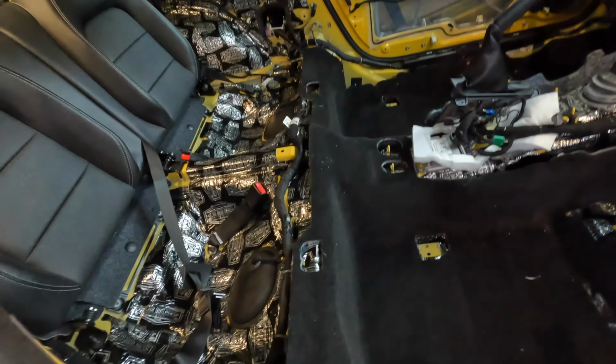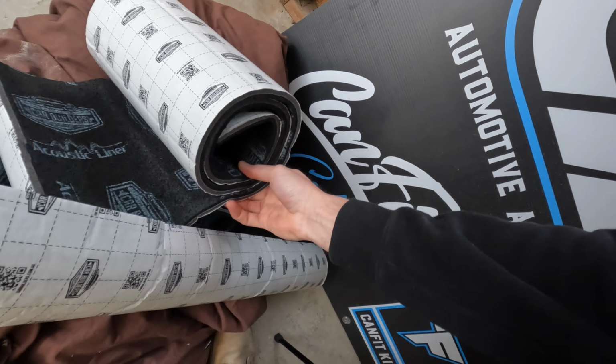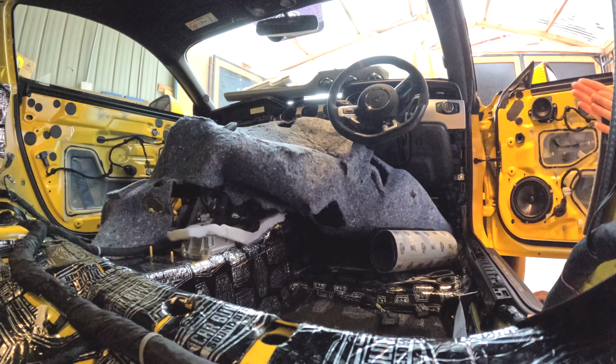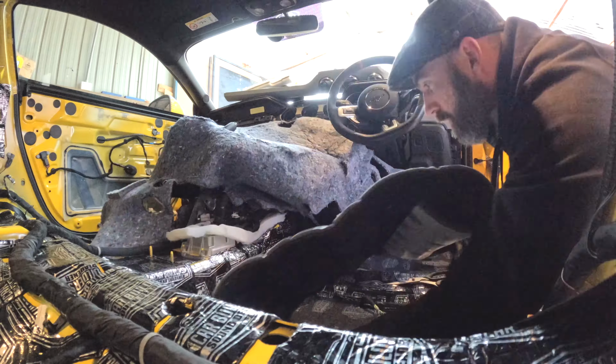Helping Zach today finish off this Mustang that he's been doing with all the sound deadening. So stage two is this foam acoustic paneling. Bottom floor, other side. Something like that. Pretty straightforward.